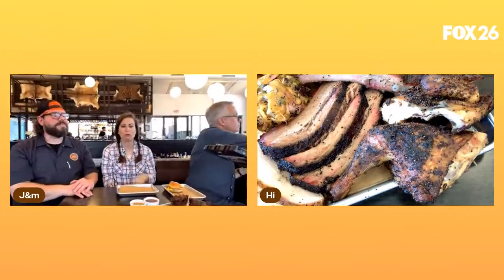And then this is our house barbecue sauce, just a traditional Texas barbecue sauce, and then there's our mustard sauce. And you guys make all your sauces? Yes. Everything is made in house.